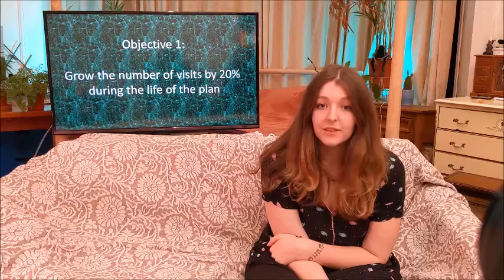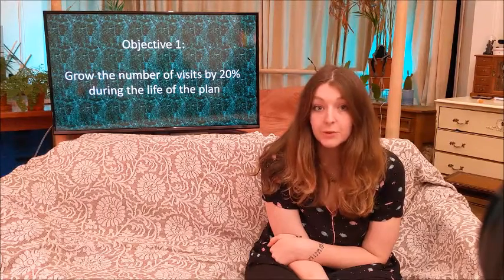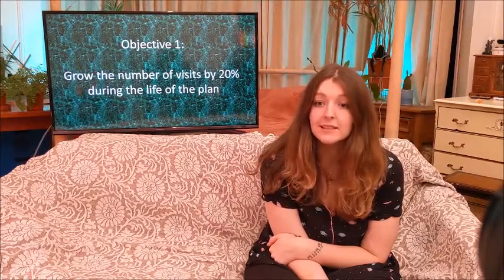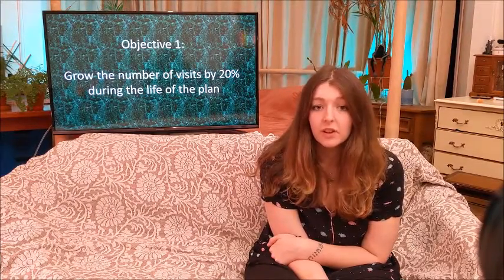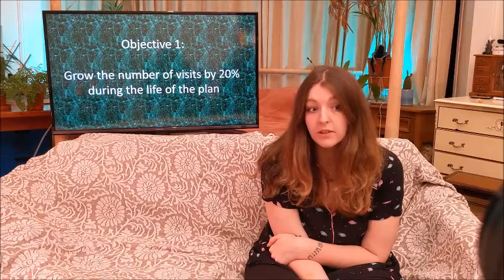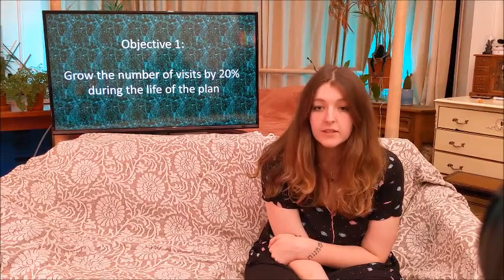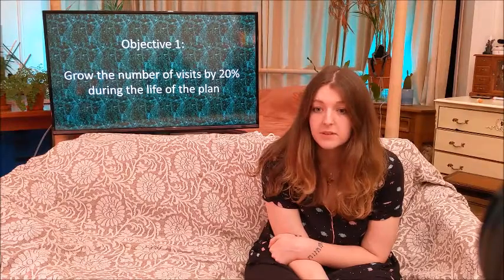6 major objectives outline the visitor management plan goals for Lochwinnoch. Growing visitor numbers by 20% is a well-reasoned and attainable goal, especially given the connectivity of the reserve and the scope to increase the advertising opportunities. However, it's unfortunately evident that this has not been achieved this management cycle.